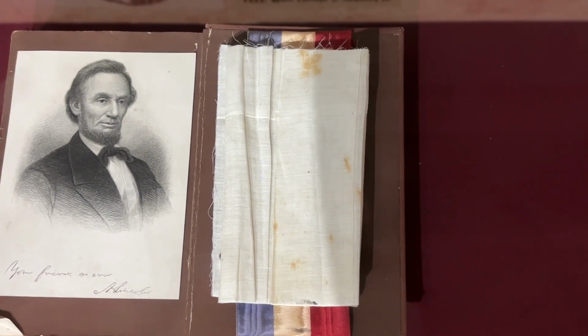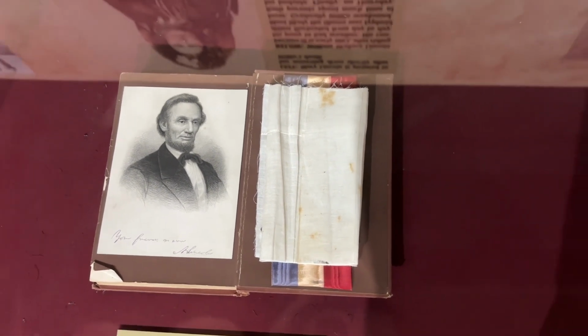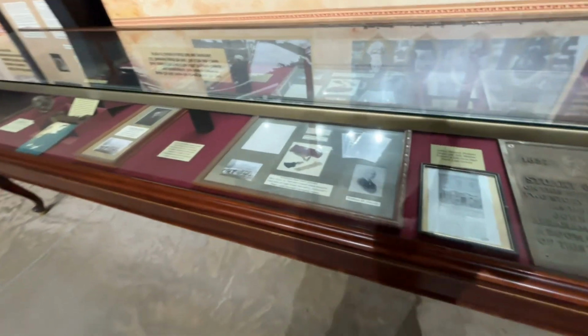People used to hang on to relics back then. Anytime that somebody notable would pass away, and this happened with John Dillinger and all kinds of different people, people would dip handkerchiefs and whatever else they could find into blood and they would save them.